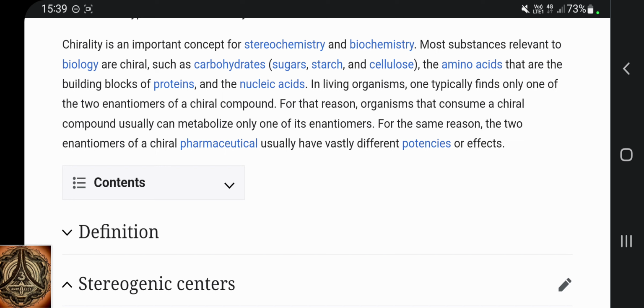Yeah, I think I wasn't that wrong earlier when I shared a thought about this. But anyway, in living organisms, one typically finds only one of the two enantiomers of a chiral compound. For that reason, organisms that consume a chiral compound usually can metabolize only one of its enantiomers. For the same reason, the two enantiomers of a chiral pharmaceutical usually have vastly different potencies or effects.